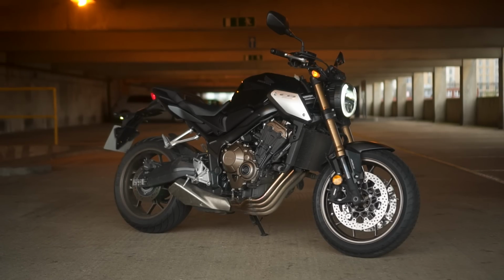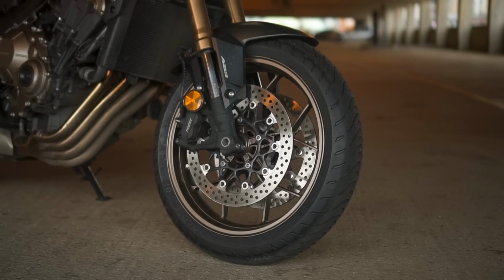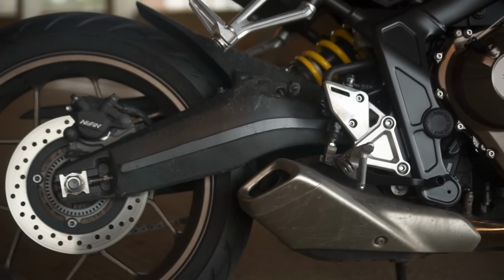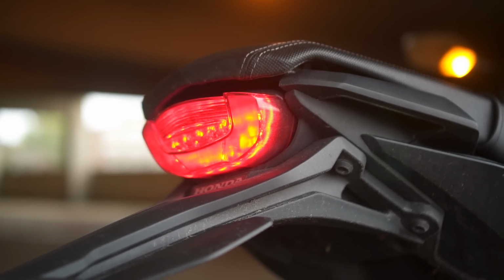Honda UK were kind enough to lend me one of their CB650Rs for a couple of weeks, and after putting some decent miles on it both in and out of town, I've come to the conclusion that £6,999 represents pretty awesome value for money, so here's why.